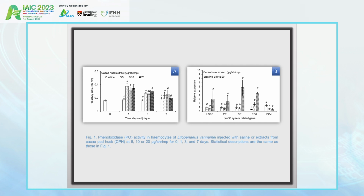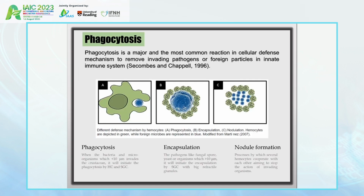Here is another immune parameter, phagocytosis. Phagocytosis is a major and the most common reaction in the cellular defense mechanism to remove invading pathogens or foreign particles in the innate immune system.